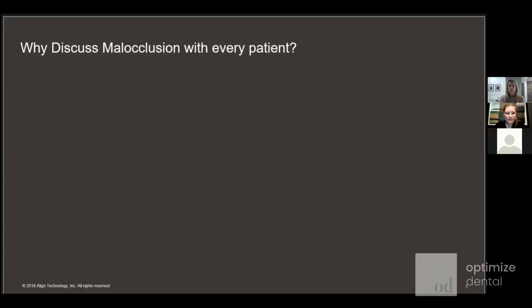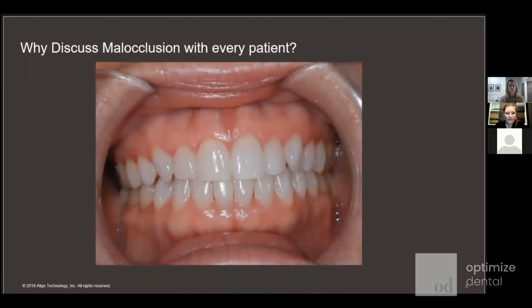So another question, why do we talk about malocclusion with every patient? Why is it important? Well, like we talked about earlier, it is a disease, so we're actually obligated. It's not just important, it's actually our duty. So we need to kind of shift our thinking from like, oh, if they wanted braces or they wanted straighter teeth, they would say something. But a lot of patients have not been educated on why aligning their teeth is important to their dentition, right? Think about it like that.